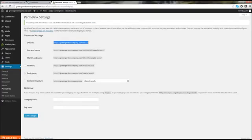So going with this structure down here, greengardenscompany.com/sample post or sample page name, it's a lot more user-friendly for us, and it's much better and descriptive for search engines. So make sure that one's selected and then hit Save Changes.